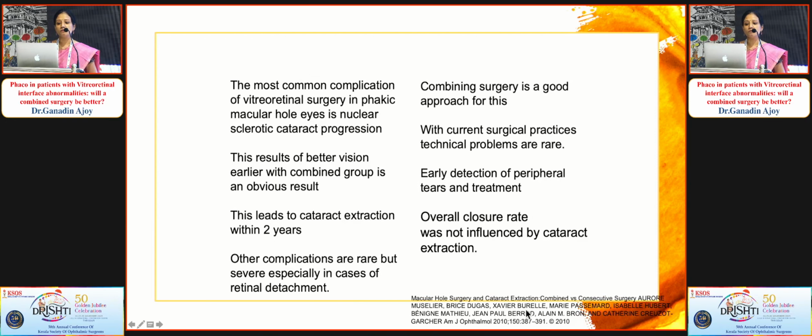Now, the most common complication in phakic cases is nuclear sclerosis or nuclear sclerotic cataract progression. What this means is the combined group would have obviously a better result, and most patients with this cataract would lead to a cataract surgery within 2 years.